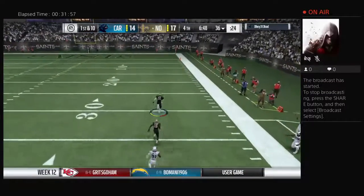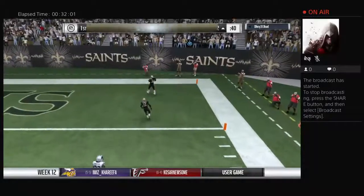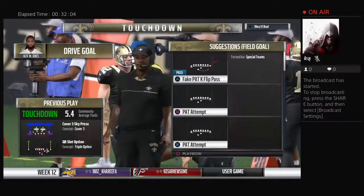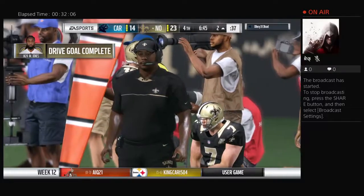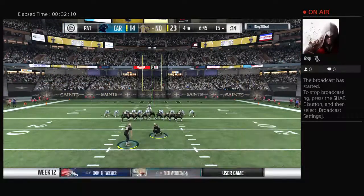He's going to go. Matt Jones. Touchdown, New Orleans. Matt Jones, his 21st touchdown of the season. And the Saints add on to their lead.